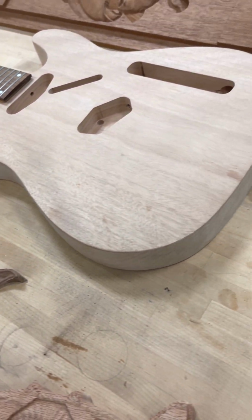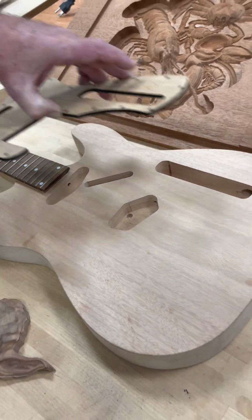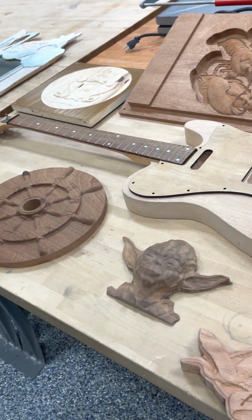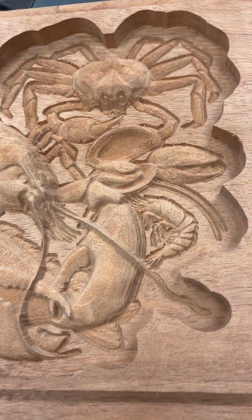This is 2D because basically it's just on the X and Y. And we take a milling bit and go here and mill this out, and it's all machined without any human intervention except for the work that we do on the front end where we design, create, and build. If you look real close, you can see there's a lot of 3D stuff going on in that depiction of a sea life.